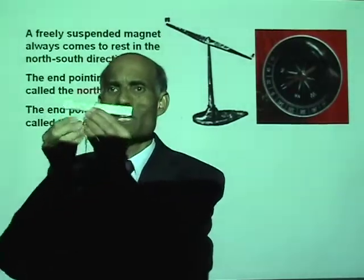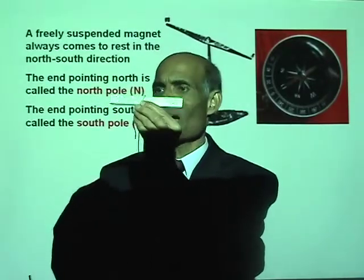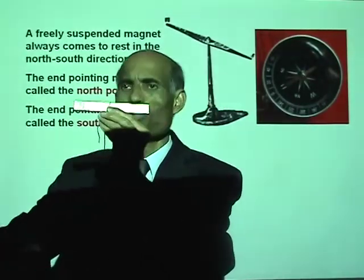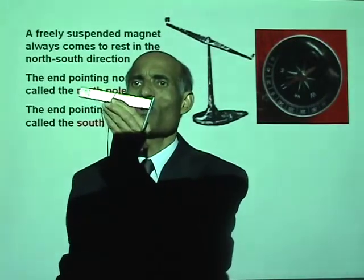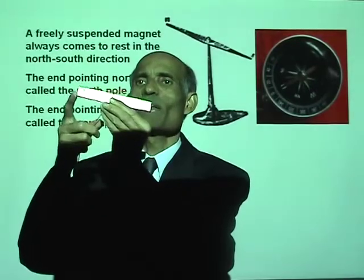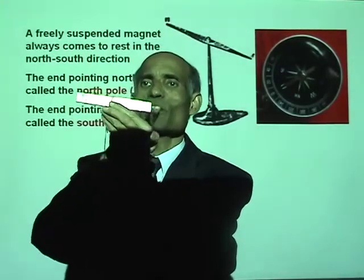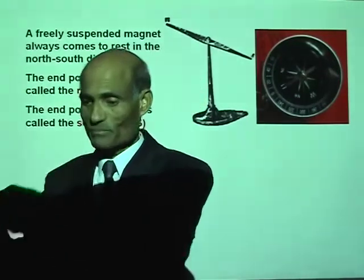I'm sure you can see written on this magnet, this is the North Pole and this is the South Pole. So if I freely suspend it, this will always point north, and this will always point south. All right.